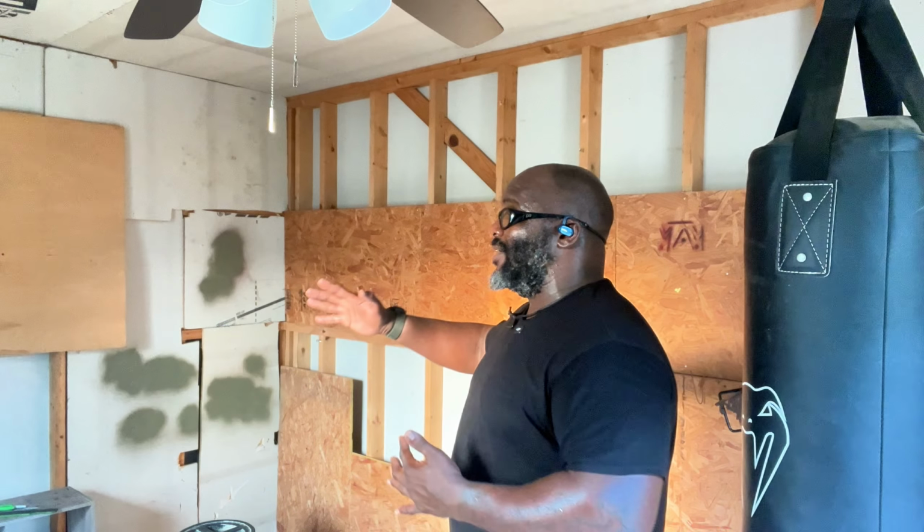fitness schedule because since I've been out here, actually, no, I can't even say that. Before coming out here, I retired from fighting. That was in 2018. I started doing the over the road truck driving and all of that, and it was a nice journey. Every time I parked for the night, I would work out and do all of this stuff.